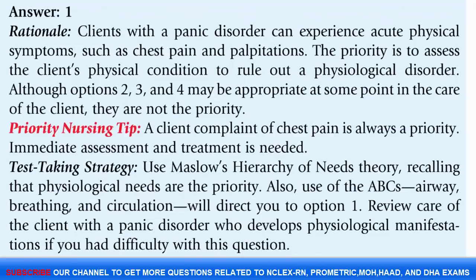Answer 1. Rationale. Clients with a panic disorder can experience acute physical symptoms such as chest pain and palpitations. The priority is to assess the client's physical condition to rule out a physiological disorder. Although options 2, 3, and 4 may be appropriate at some point in the care of the client, they are not the priority.